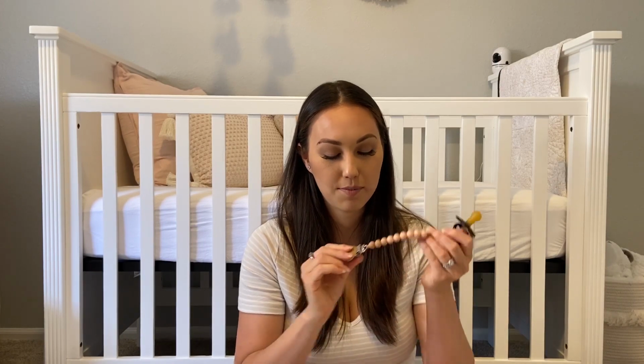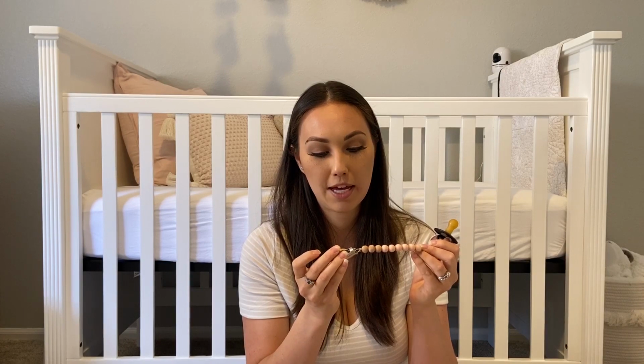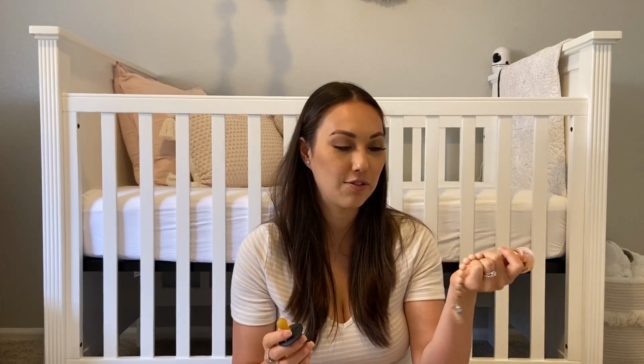And then next would be these pacifier clips. This is by the brand Mushy. They're so cute. They're such a fun accessory to any of her outfits too, so pacifiers, definitely a must.